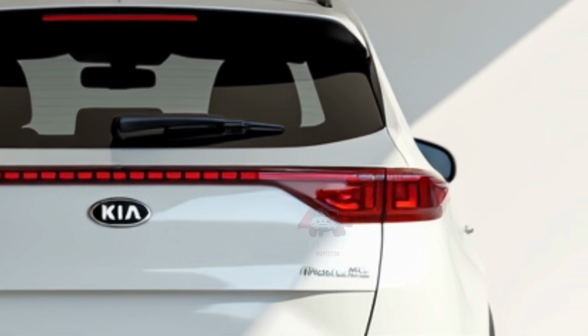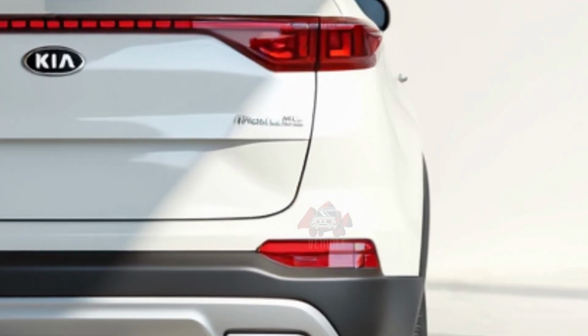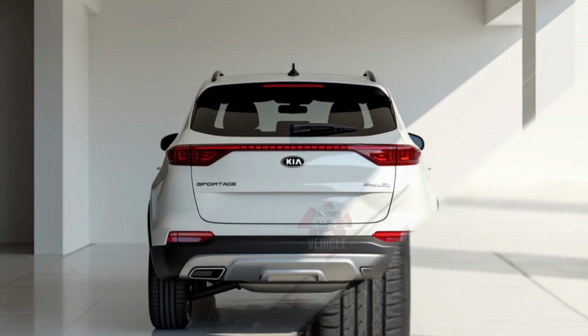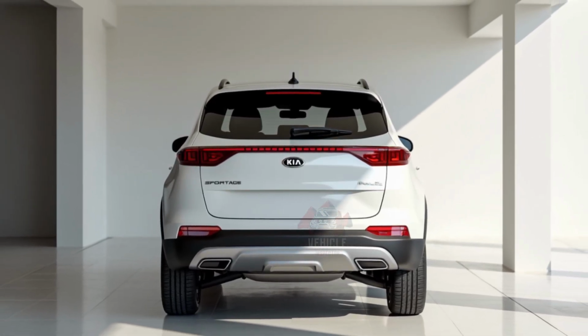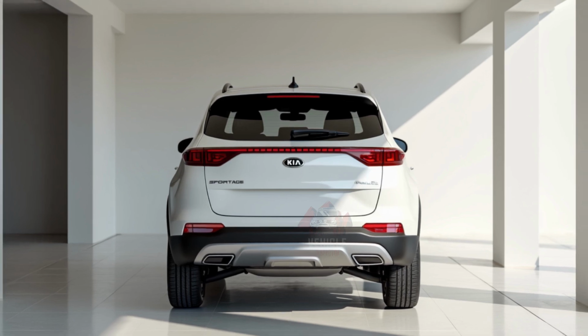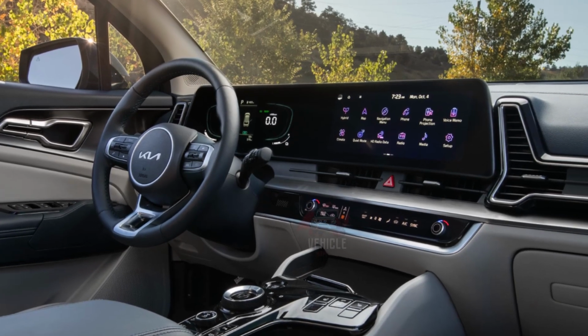The 2025 Kia Sportage runs on regular gasoline, with the option for a plug-in hybrid variant for those who prefer an electrified driving experience. The conventional gasoline model maintains a straightforward approach, while the hybrid version caters to those seeking better fuel efficiency and lower emissions.